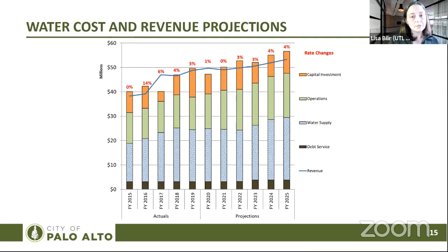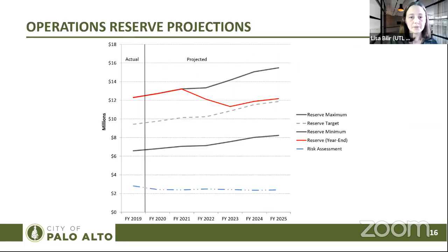This chart shows those 3 to 4% rate increases, and the costs along the top in red. The costs are in the bars, and then the line along the top is the revenue. The committee did have some questions last month, when we talked about the preliminary rate increases, on salaries and benefits. So I've been working on an updated graphic. We can look at that later if you do have further questions about salaries and benefits. The operations reserve throughout this time period is projected to come back into the guideline range and remain close to the target range throughout the remainder of the forecast period.